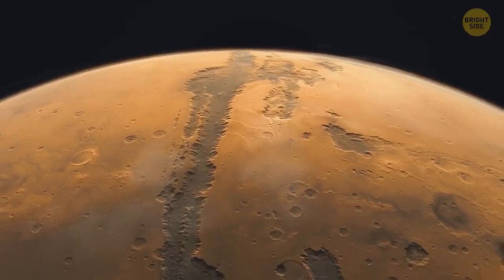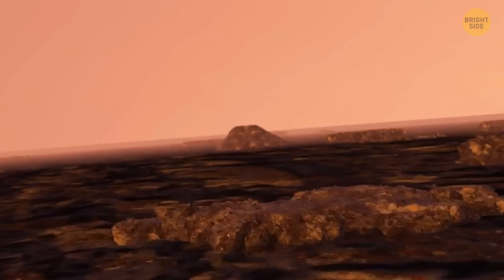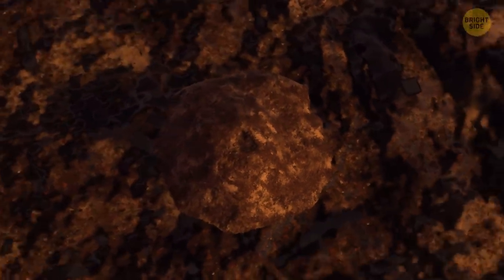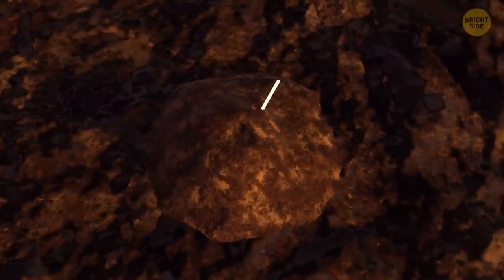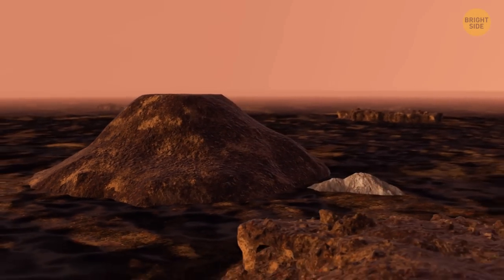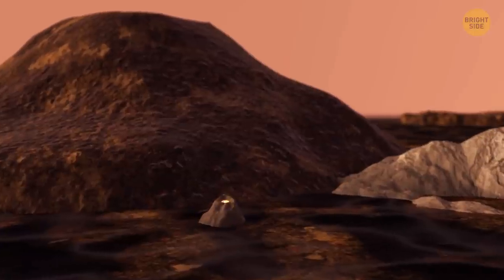But once upon a time, enormous volcanoes dominated its surface. Yup, that includes a well-known Olympus Mons, the largest volcano ever found in our entire solar system, 374 miles across, comparable to the size of Arizona. Olympus Mons is 16 miles high, three times the height of our tallest mountain, Mount Everest. And by its volume, this volcano is 100 times bigger than the largest one on Earth.